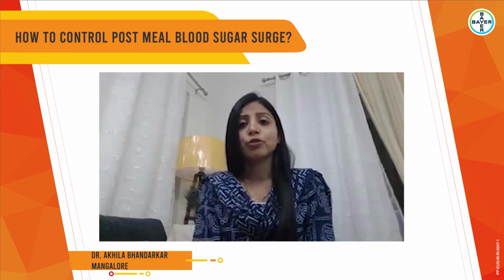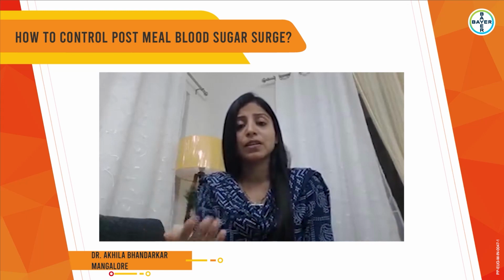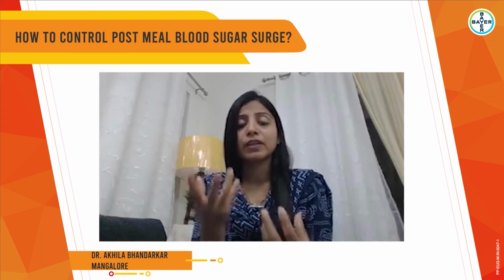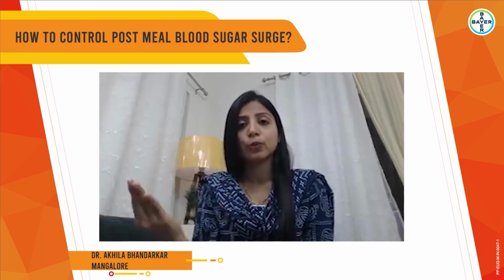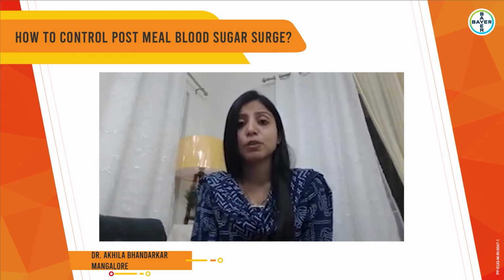So, which food, when consumed, leads to how much of a blood glucose spike? Now, that's what is called the glycemic index. Okay, so for example, sugar. When refined sugar is consumed, that sugar will lead to a particular amount of elevation of blood glucose, and we take the glycemic index as 100 for sugar.